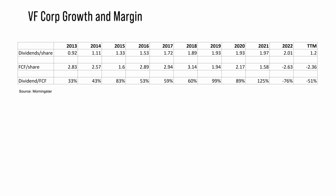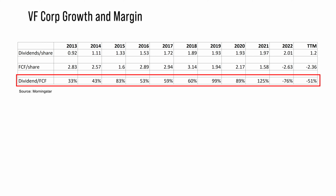From this diagram, we see that the dividend to free cash flow ratio was becoming less and less sustainable. For an astute investor, this dividend cut was a matter of time. VFC had to take this measure to preserve cash for debt prepayments and other operating needs.